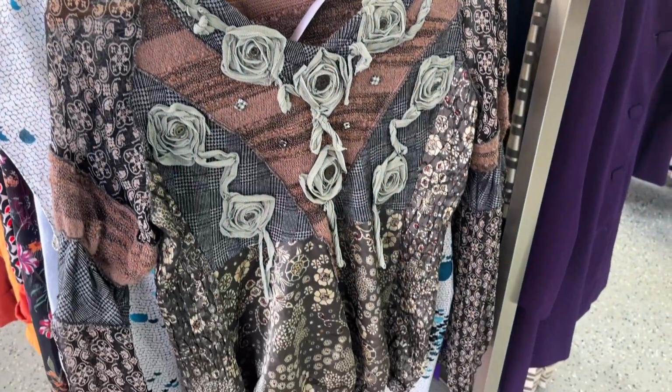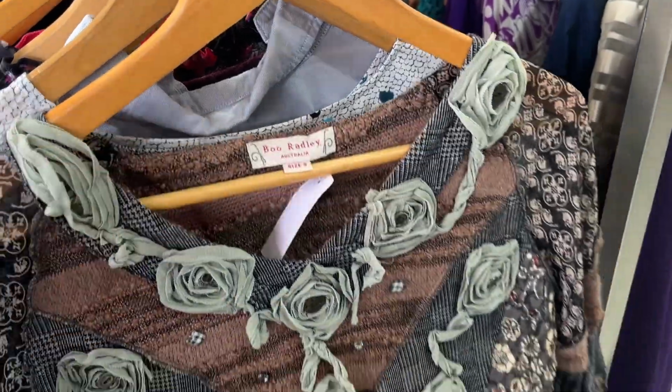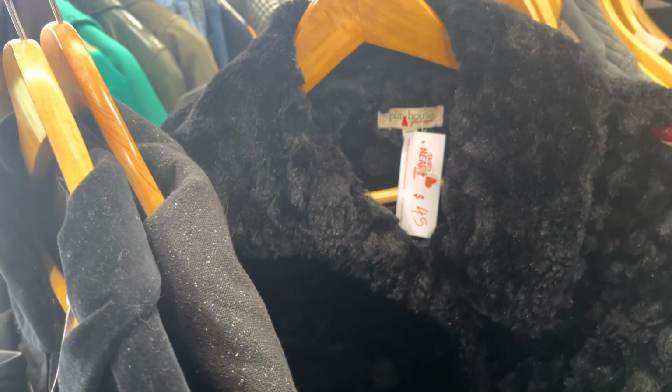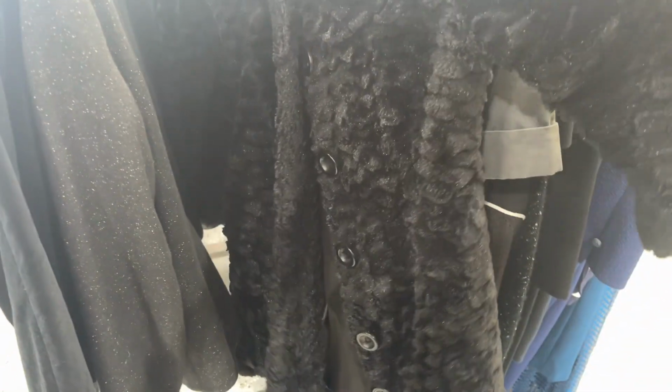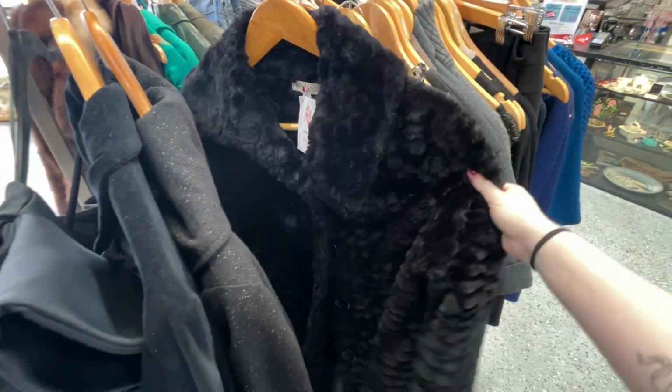This top was very gaudy and over the top. I could imagine like an art teacher wearing it maybe. I nearly got this faux fur black coat for $45, but I just couldn't justify it. Plus, it was also 35 degrees when I was thrifting on this day, so looking at jackets at this time was making me sweat even more.